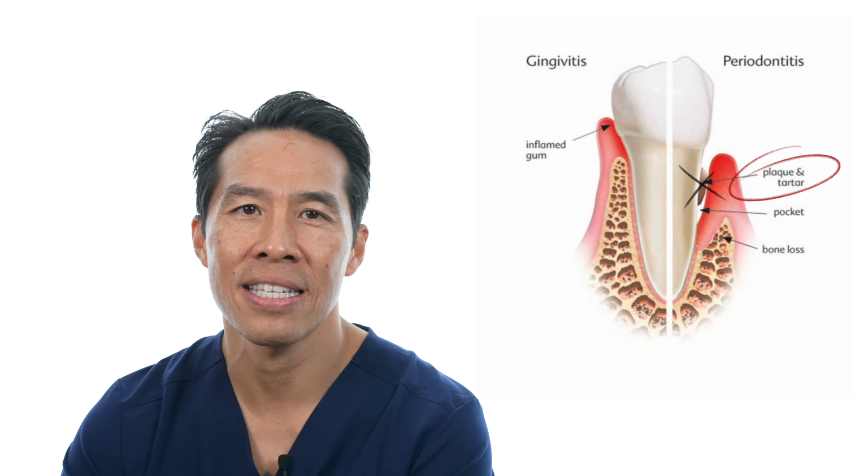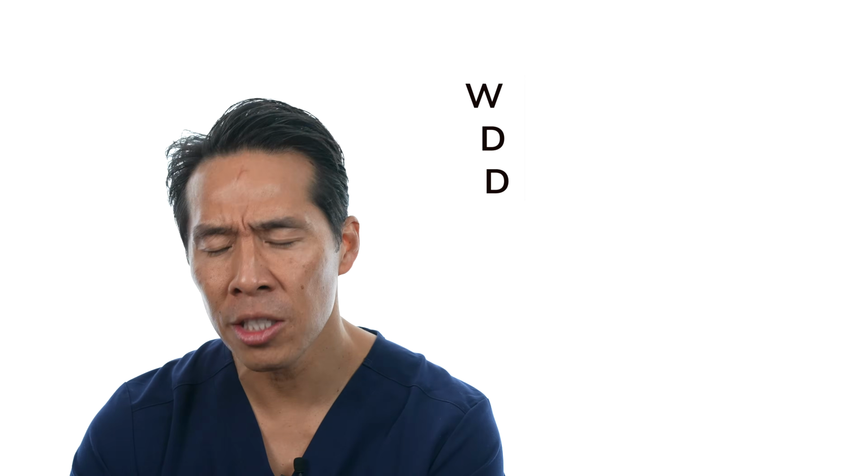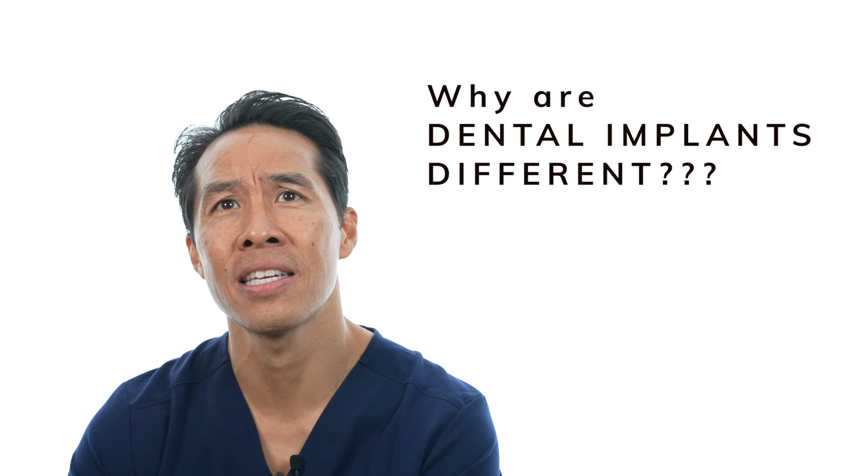Well, you all understand that if the pockets are very deep, our toothbrush will not get down into this area, nor floss. So if bacteria develops back into these pockets, we will have active pockets again, which basically means that we are still losing bone and we are still seeing a loss of teeth over a period of time. So the question then, why are implants different?